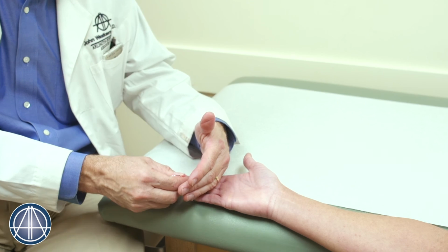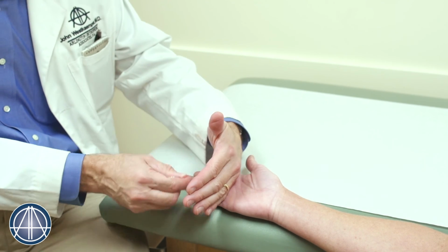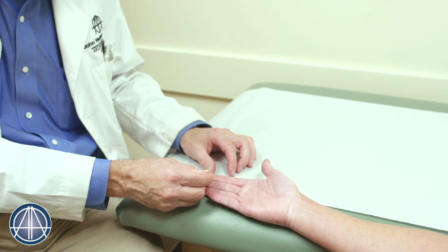Westkaemper. The MANOS procedure is for carpal tunnel syndrome. Typically a patient will complain of nighttime numbness and tingling. It's usually worse in the thumb, index, and middle finger, although not always.